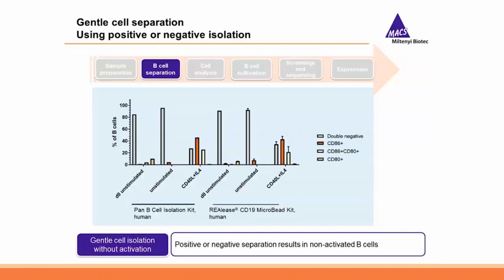And we did a lot of experiments to check if the cells are getting unspecifically activated by the separation process. And we found out no matter what you do, positive or negative selection, the cells are not getting activated. This is an experiment we did for that. We analyzed B cells after the separation and after cultivation for 7 days in the presence and also in the absence of activators. On the left-hand side, you see the results for the Pan B Cell Isolation Kit, the negative isolation kit. And on the right-hand side, you see the REAlease CD19 MicroBead Kit, the positive selection.